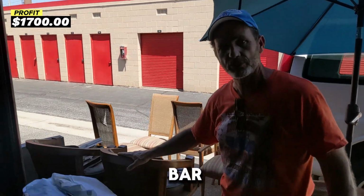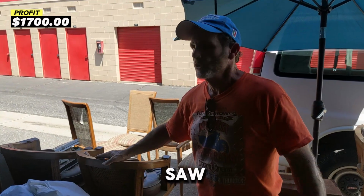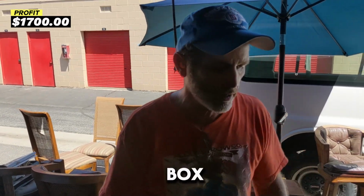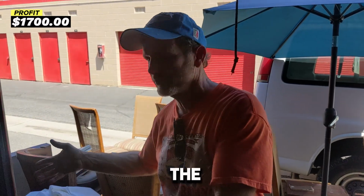So we forgot about the bar stools, right? Yeah. $400 for the bar stools. That's the main thing you saw. So I opened it back up, finished up the story, opened it back up, and I looked at it and I go, oh, crap. I open up the box and the first box had the silver in it. I'm like, holy crap. Then I look at the receiver and I go, holy crap.